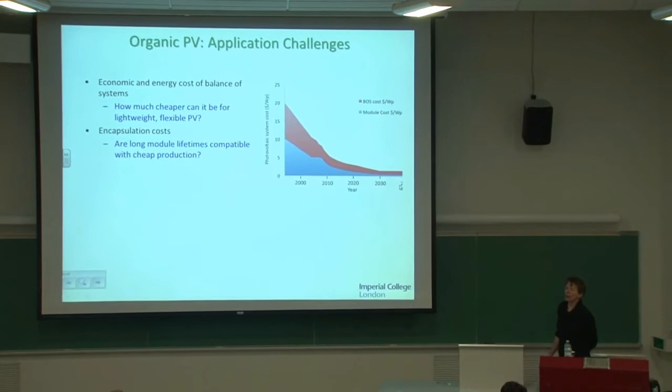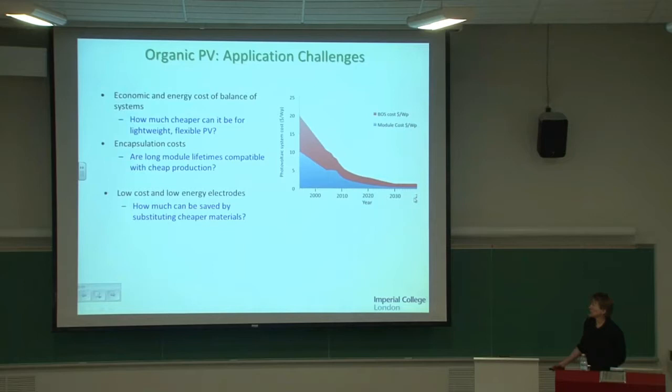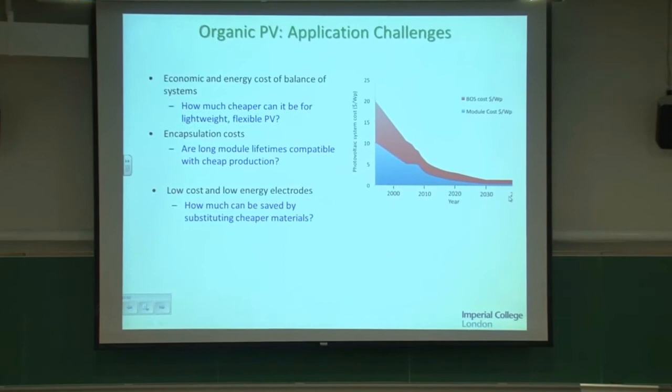So another thing is, at the end of the day, high lifetimes are achieved for materials that are encapsulated. Encapsulation is costly. And you've then got a compromise between the cost of the module and its lifetime, which will affect the cost of the electricity. There's a question about if we want to make everything in the system as cheap as possible, then you might compromise on high-performance electrode materials and substitute something which has got lower performance but is cheaper, and how much would be saved by doing that, and you can say the same about processes.